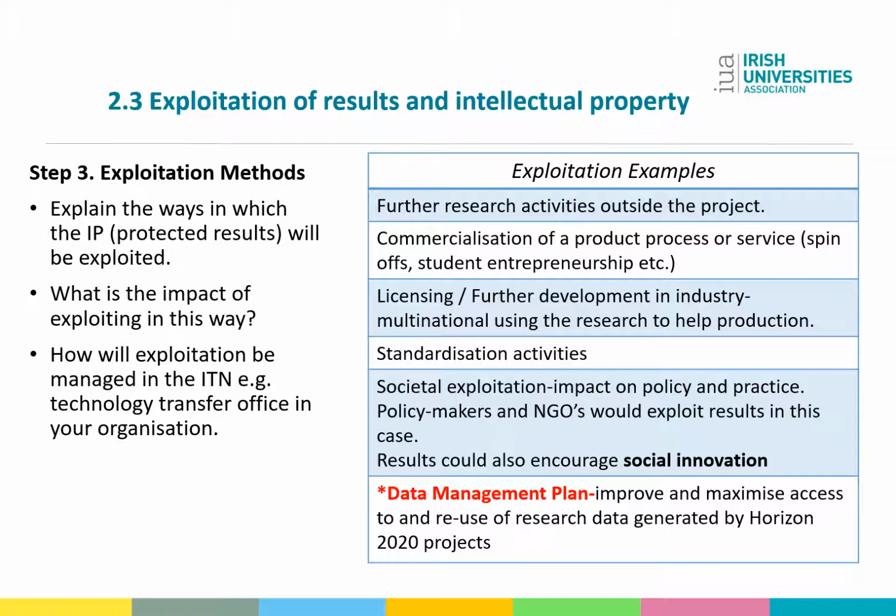Do make clear what is the impact of exploitation in this way that you've chosen or ways that have been outlined. How will exploitation be managed in the ITN? Here, detail the support given by the Technology Transfer Office or similar organisation within your organisation, HEI or company.